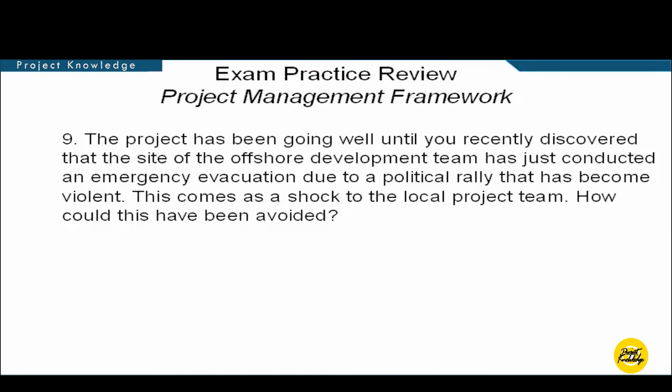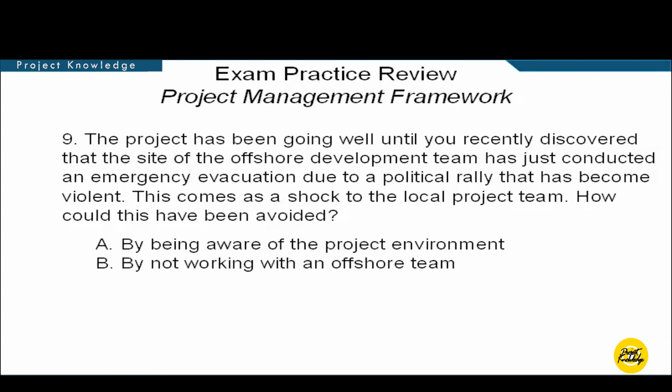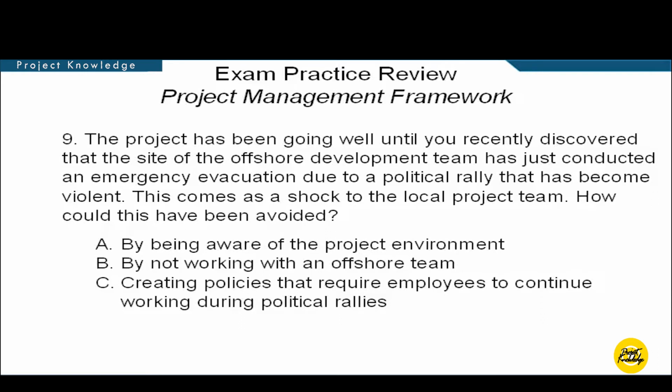Our next question reads, the project has been going well until you recently discovered that the site of the offshore development team has conducted an emergency evacuation due to a political rally that has become violent. This comes as a shock to the local project team. How could this have been avoided? By being aware of the project environment? By not working with an offshore team? Creating policies that require employees to continue working during political rallies? The situation could not have been avoided.